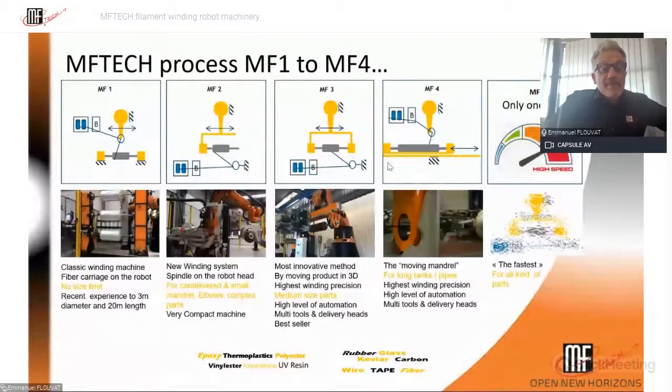For the MF2 process, imagine that with this new winding system the robot loads the robot head on the spindle and moves directly on the static frame, where we are able to have a cantilevered, small mandrel, elbow, complex parts and everything, in a very compact machine. The MF3 is the most innovative method today, moving the product in 3D, with the highest winding precision, for medium-size parts. We have a high level of automation, multi-tools and delivery heads. This is our bestseller today, and it is a very innovative project for H2 or gas tank production, as we will see later.